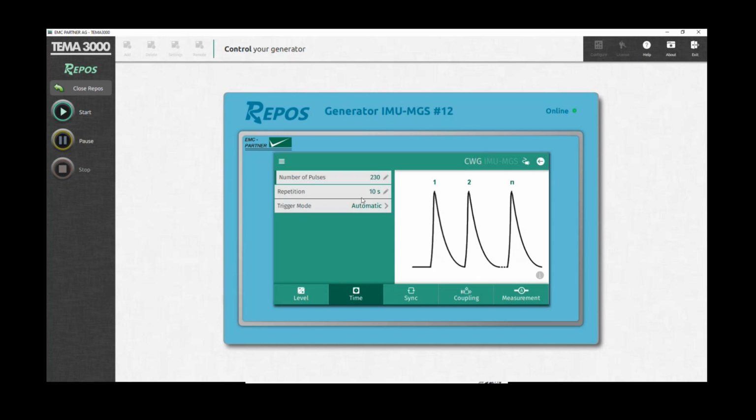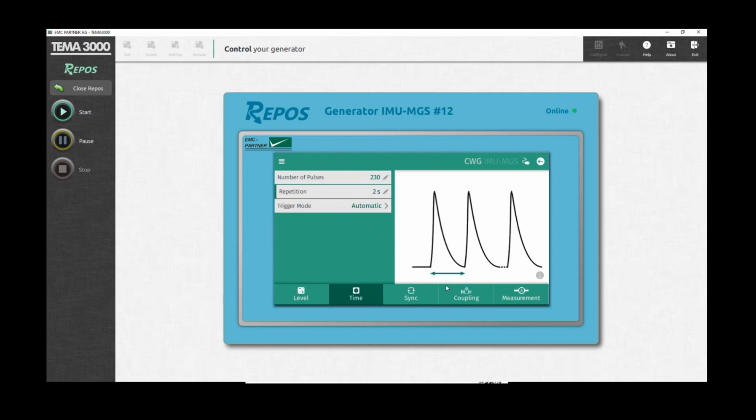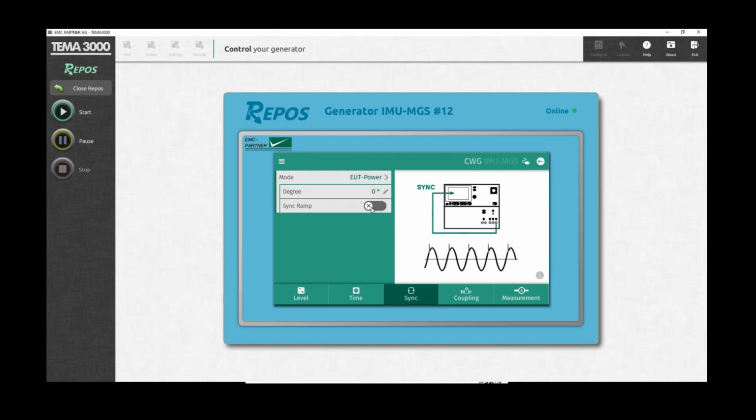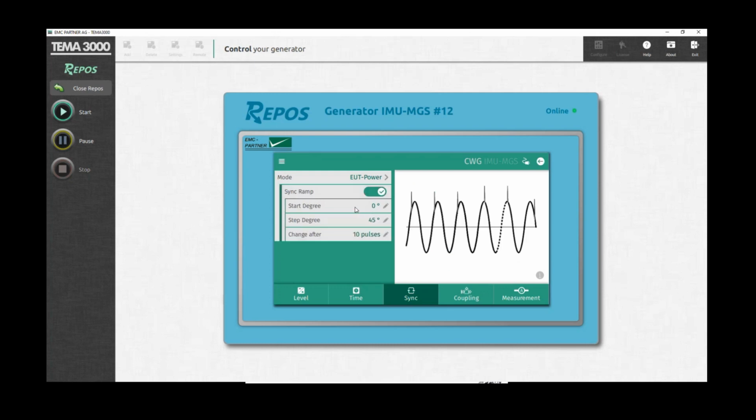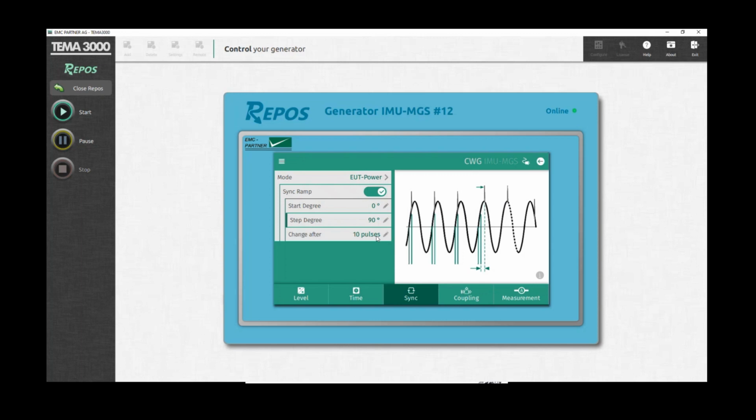For test time, let's go ahead and do a 2-second repetition rate to speed things up. I know we don't have all day. And then for synchronization, I'll also do a synchronization ramp. I'll activate this, and I will start at 0 degrees, and since standard requirements are every 90 degrees, I'll step by 90 degrees after 10 pulses.